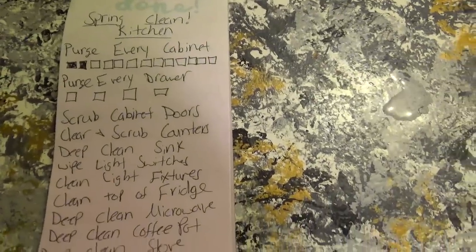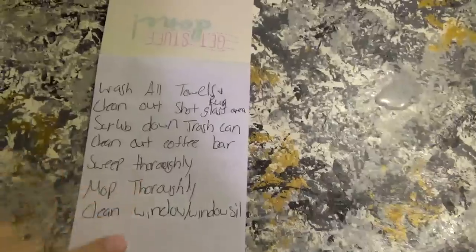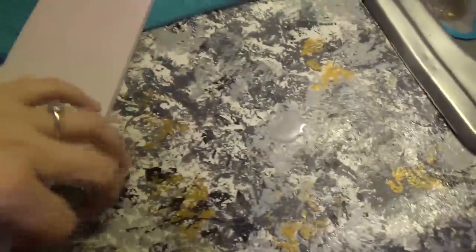Of course, it's 2 pages. So, there you have it. I have my list. As you can see, I mean, you can't really tell because our window is messed up, but it's clearly dark outside now.